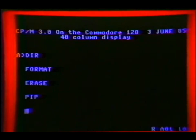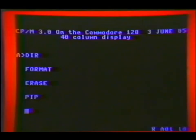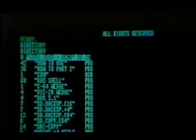So you see that you have three computers in one, but all three computers work in a very similar fashion. So whether it's a favorite old Commodore 64 program, or a CPM program, or a new Commodore 128 program, your Commodore 128 gives you the best of three operating systems whenever you want it. Well, you've worked your way through the disk operating system. However, you should run this segment again.